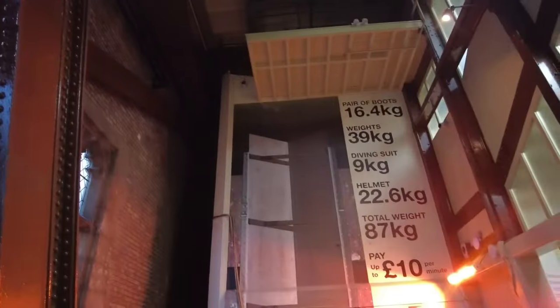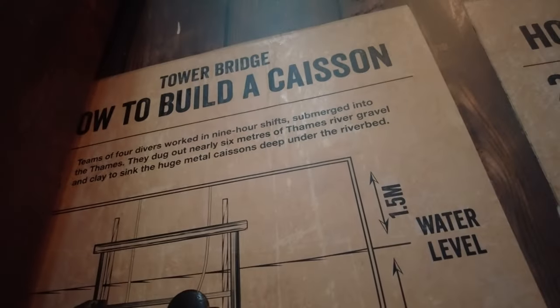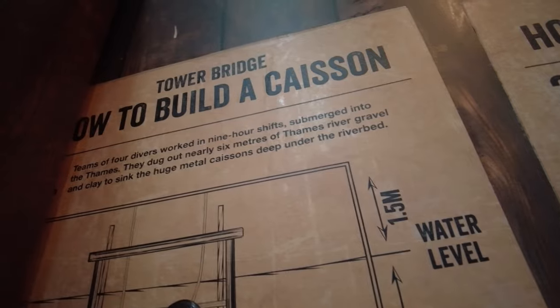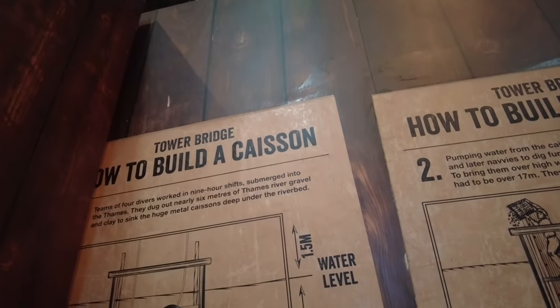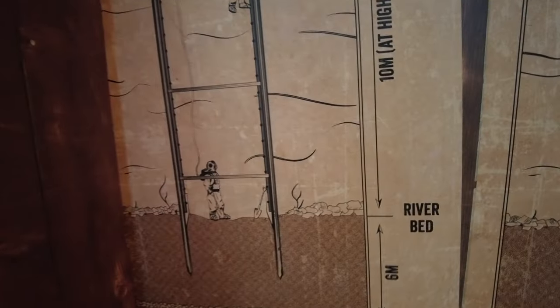39 kilos of weights, too. That's crazy. A lot of weight. Okay, how to build a caisson tower bridge. Teams of four divers worked in 9-hour shifts submerged in the Thames. They dug out nearly 6 meters of Thames riverbed gravel and clay to sink huge metal caissons deep under the riverbed. That would not be fun, man.